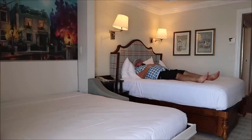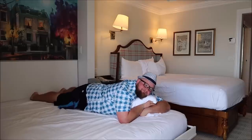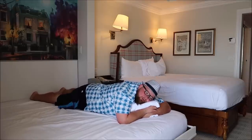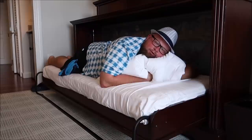Very nice. Very comfortable. I like it. Four pillows. That's a plus. I like this one too. It's very nice. Very comfy. I like the Mary Poppins mural. Okay, but it's pretty obvious the winner's gotta be the Dumbo. The sleeping baby Dumbo. You can't go wrong with this at all. I actually wanna take a nap right now.